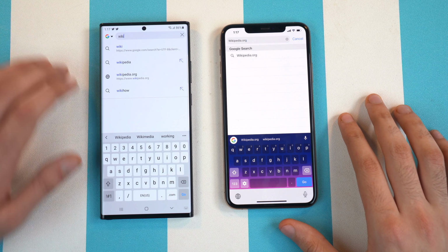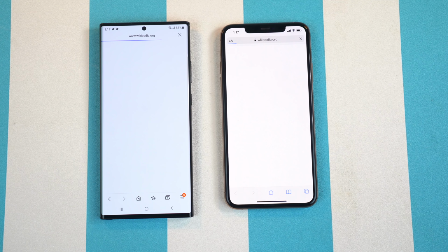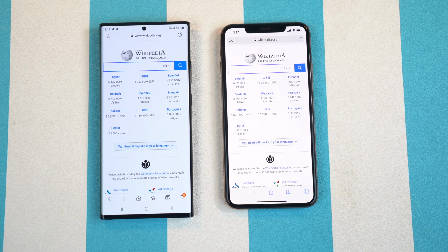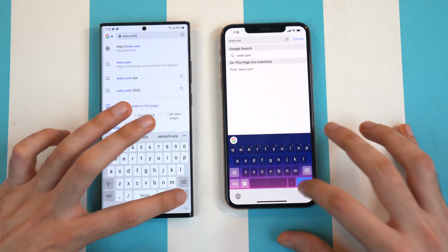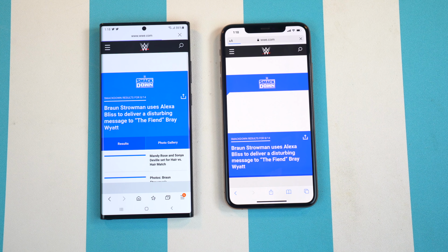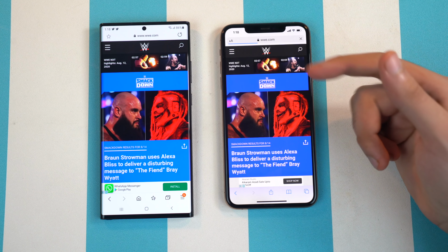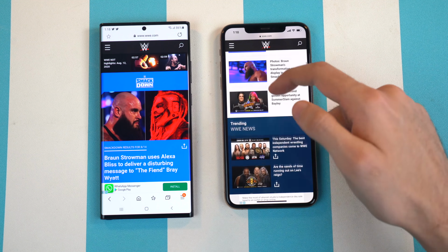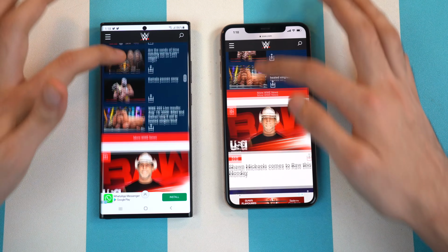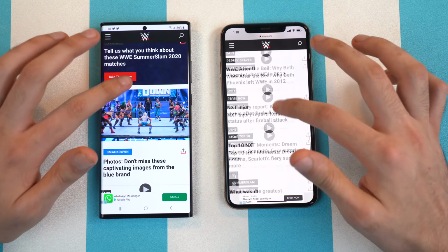Now, time for a browsing war, starting with the wikipedia.org website at the same time on both phones. And that was really quick. I think the iPhone might be a little bit quicker there. WWE.com, and that is faster on the Note 20 Ultra. So a good comeback there. The iPhone is actually still loading the website, and now it is finished. You can see once again, really smooth on both phones, but 120Hz is my favorite.